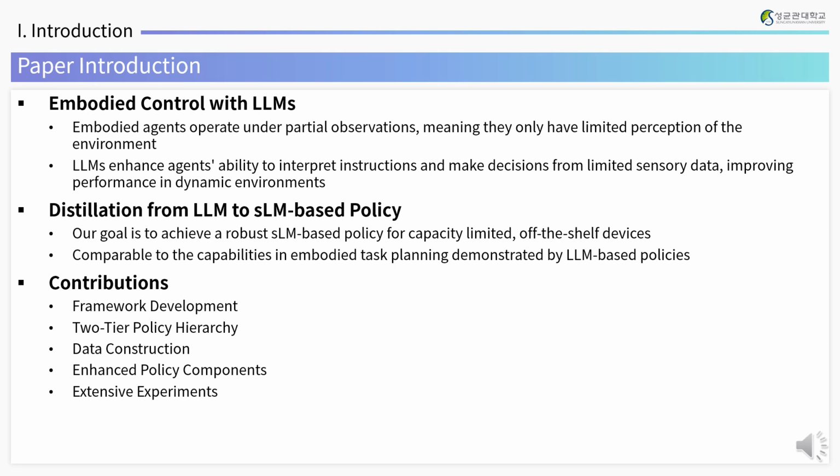In this slide, I present the background, objectives, and key contributions of my work. First, embodied agents operate with partial observations, meaning they only perceive limited information about their environment. This partial observation makes decision-making more complex, much like in real-world settings. Second, there is a growing trend of leveraging LLMs, large language models, for both reasoning and execution of tasks. By interpreting task instructions and using the limited sensory data available to the agent, LLMs enhance overall task performance in dynamic real-world environments.